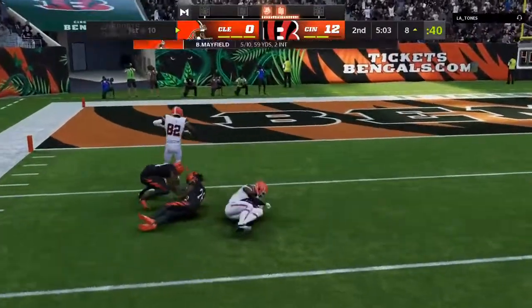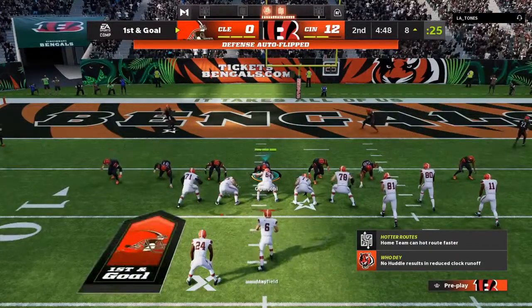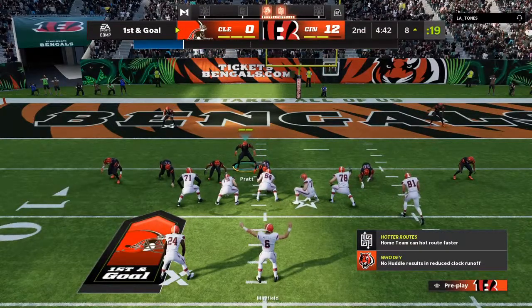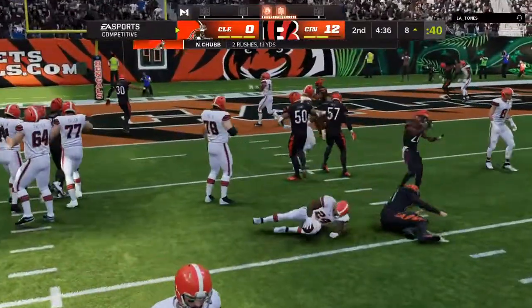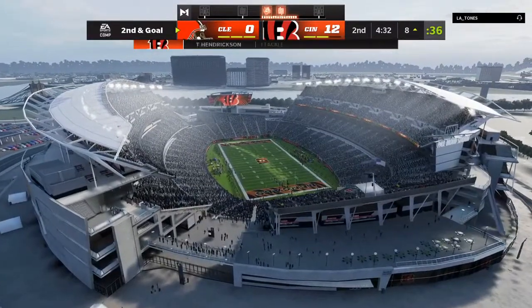And he's brought down, but not before he reaches the 8-yard line. A first red zone opportunity for the Browns thus far. This is 1st and goal from about the 8. They'll run with Chubb. And he's stopped immediately there. No gain on the play that time, and it sets up 2nd and goal.